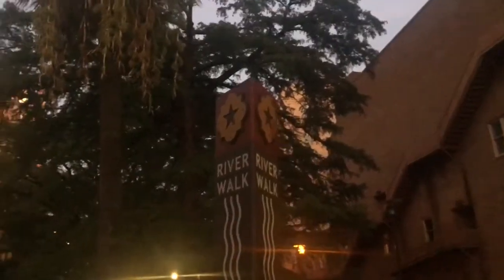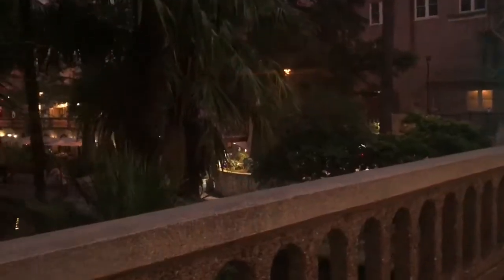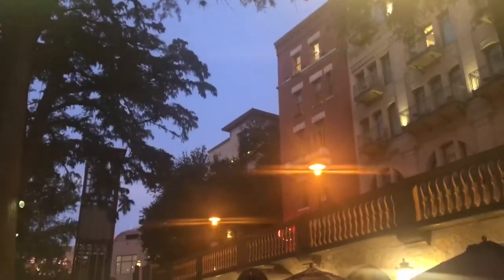Being a consultant in a new city, it's always imperative that you check it out. I was told that this city had a river that ran through the middle of the city, so I decided to check it out. Like, here it is, and then there are some restaurants that are lining this river.